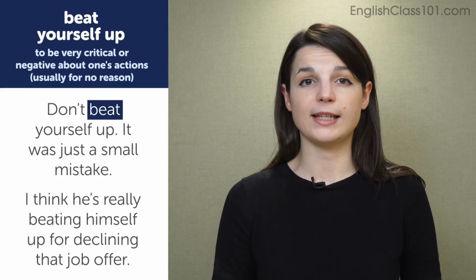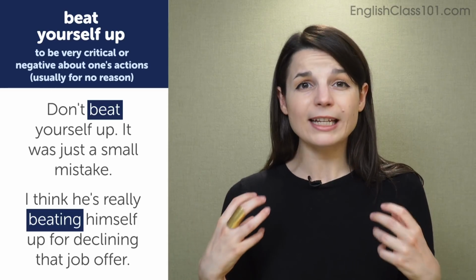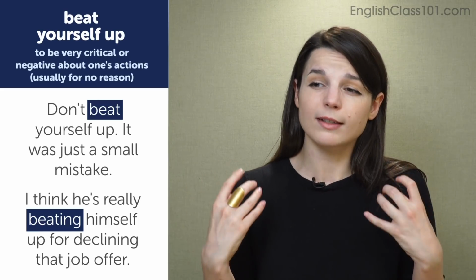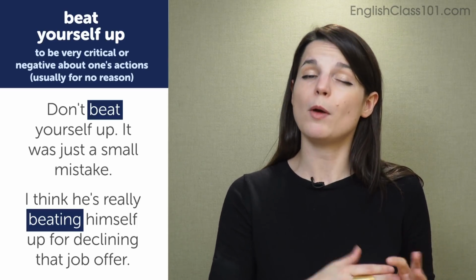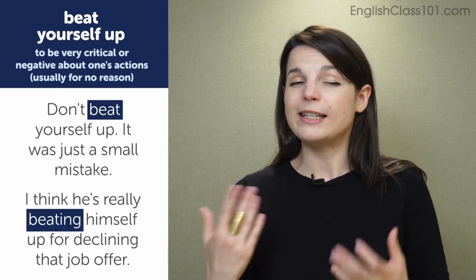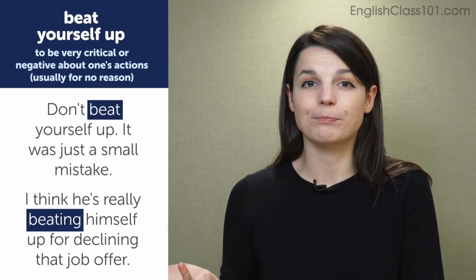In the second example sentence, I think he's really beating himself up for declining that job offer. It means he's thinking really negatively about his decision. He's thinking about himself critically, like, oh, it wasn't a good idea. I shouldn't have done that. He's really down, maybe disappointed in himself for declining the job offer. Though maybe it's not a big deal. It's not an important situation. So he doesn't need to beat himself up, or he is beating himself up about it in this case. So he's upset, in other words. But maybe he doesn't need to be.